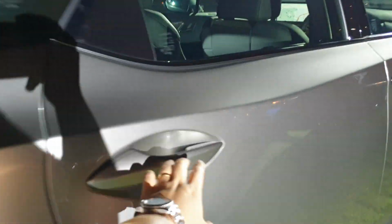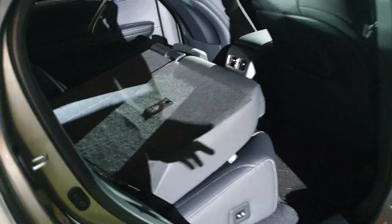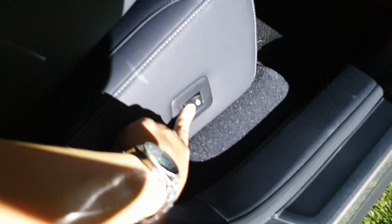So we'll close this and we'll check out the inside. You can also fold the seat back up from the boot, or you can do it from here.